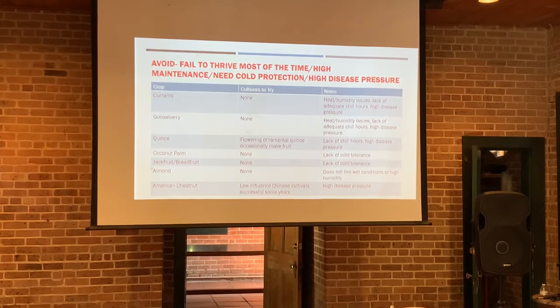Coconut palm. Anyone tried this for a coconut? We did it here at the park. They will grow sometimes, but they get so tall and they're not cold hardy that they get killed by the winters, even if we don't get below freezing that much.